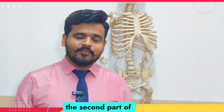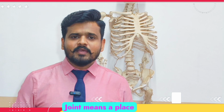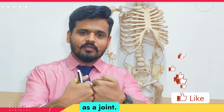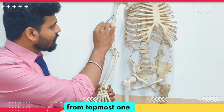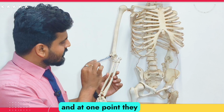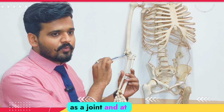Now I move on to the second part of our video, that is joints. Joint means a place where two bones meet each other. That particular place we call a joint. For example, here you can see the elbow joint. From the top one bone is coming and from the lower side one bone is coming, and at one point they are meeting each other. So this particular point we call a joint.